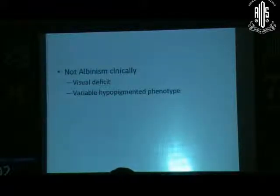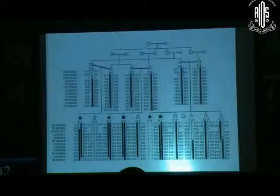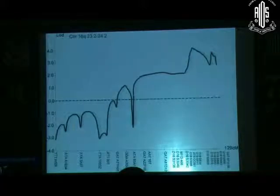And we looked into their childhood photographs, because I was told that sometimes children lack pigment when they are born, and it can be missed when they are adults because they acquire pigmentation down the line. So we were convinced these patients don't have albinism, they don't have aniridia, so what do they have? That was my initial work in the lab, and I did some linkage work and found a locus on chromosome 16q, which I published.